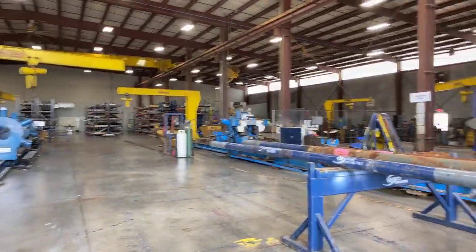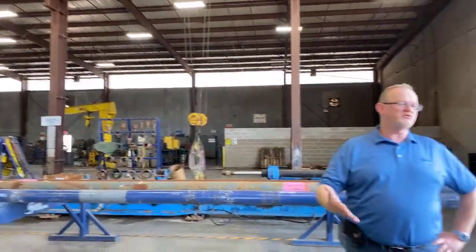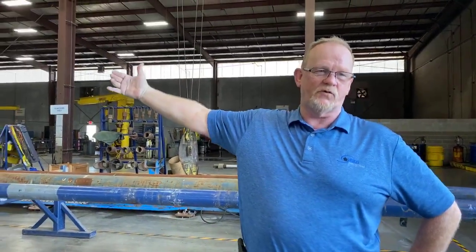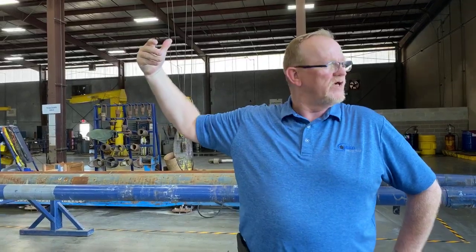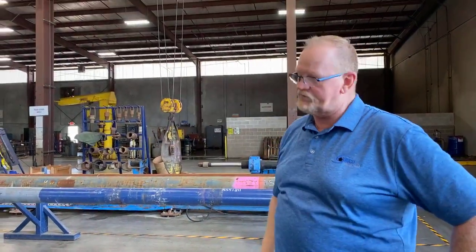So this is basically our shop. We do, like I said, all the QC for new stuff in this area over here, but we do QC for used tools or for engineering design, or we do R&D projects. Everything's done over in this area for that.